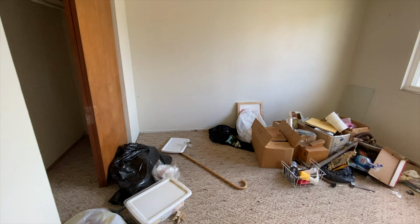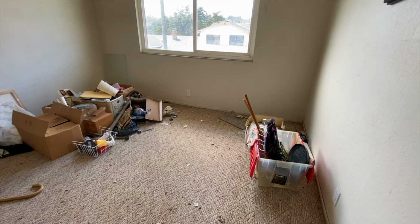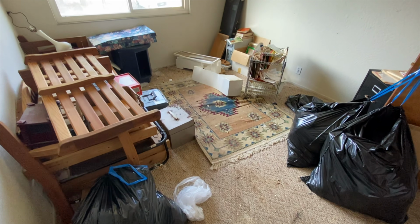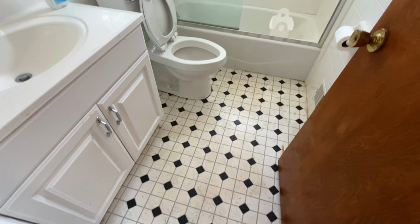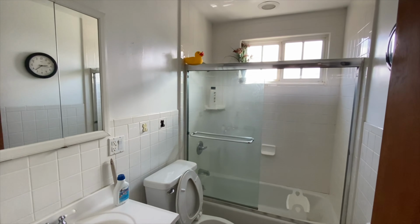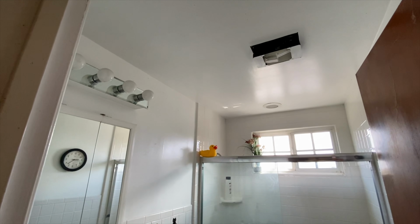The other bedrooms look so normal compared to the master bedroom. They have double pane windows and carpet over hardwood floors that we can refinish. I was really surprised to see how clean the guest bathroom was, but everything is still dated and needs to be replaced.